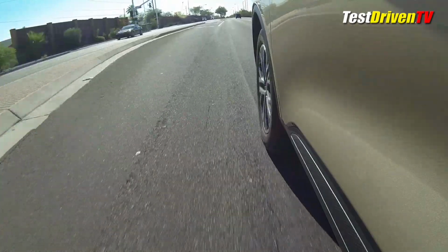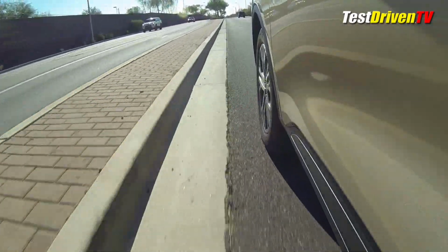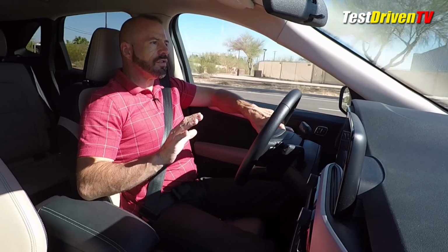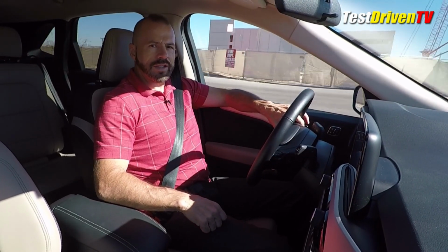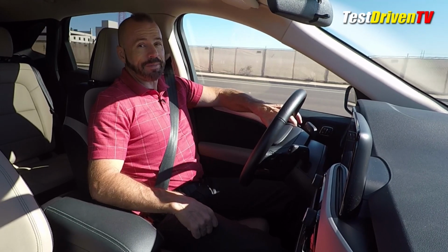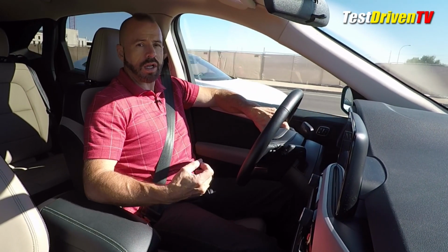So what do I think of this? Well, this is an engine that I've liked in most of the vehicles I've tested it in. That includes the Ford Focus, a lot of other Fords. It revs nicely, it drives well. It's a bit thirsty though. It's rated at 23 city, 31 highway, 26 combined. Well, 26 is a little bit optimistic. In my week with it, I actually achieved about 21.